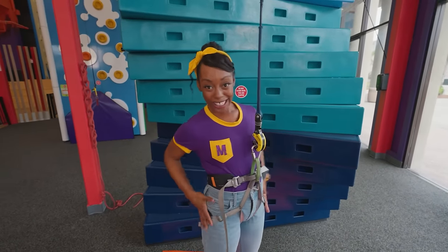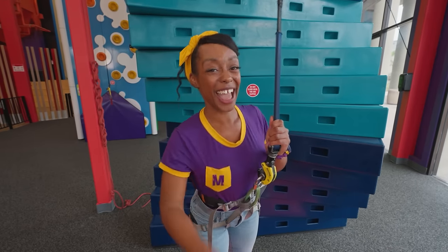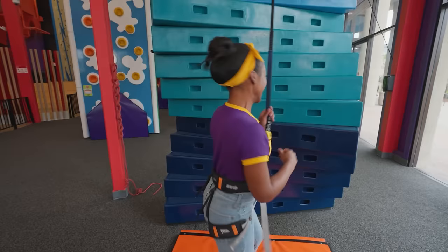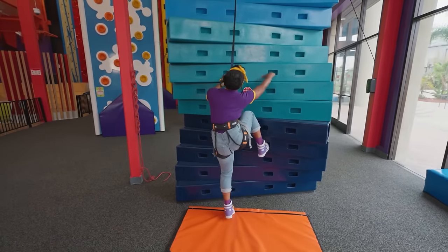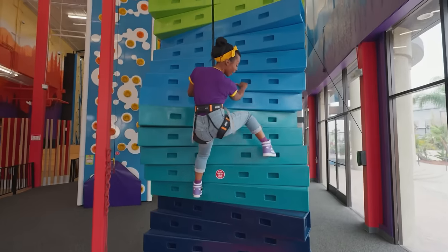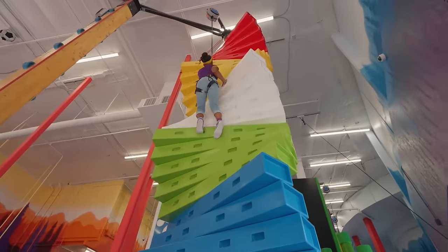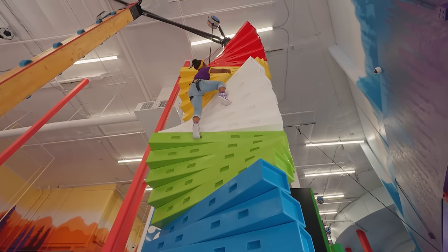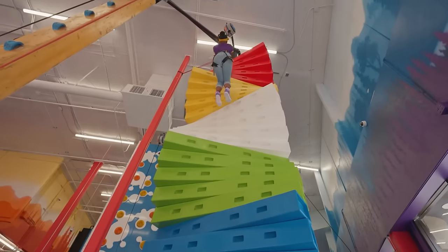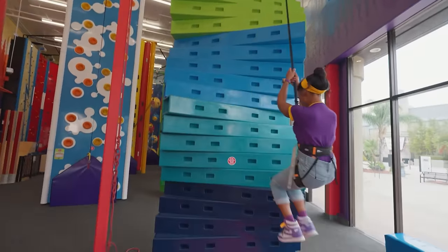Okay, my harness is on and I'm locked into the belay and I'm ready to go because I'm safe and ready. Are you ready? Come on, let's climb. Wow! Woohoo!